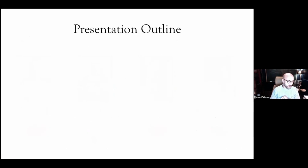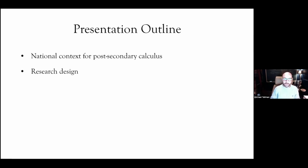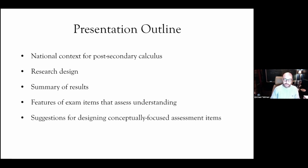As I suggested a moment ago, half the presentation is going to focus on research design and results, and the other half will be an illustration of some of the principles, practices, and recommendations that have come from the research. I'm going to start by situating the relevance of my work in the context of the national situation relative to Calculus 1 at post-secondary institutions in the US. Then I'll discuss research design, including experimental and analytical methods and relevant theoretical perspectives, and summarize the results of this research. But I'll really spend most of the time talking about features of exam items that assess understanding, and then demonstrate suggestions for designing conceptually focused assessment items with several examples from Calculus 1 topics.